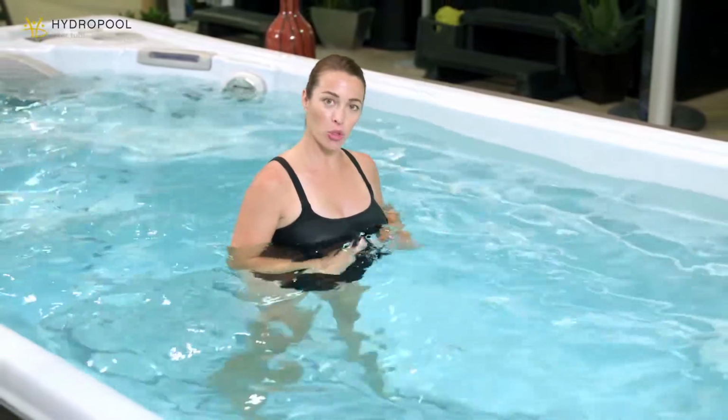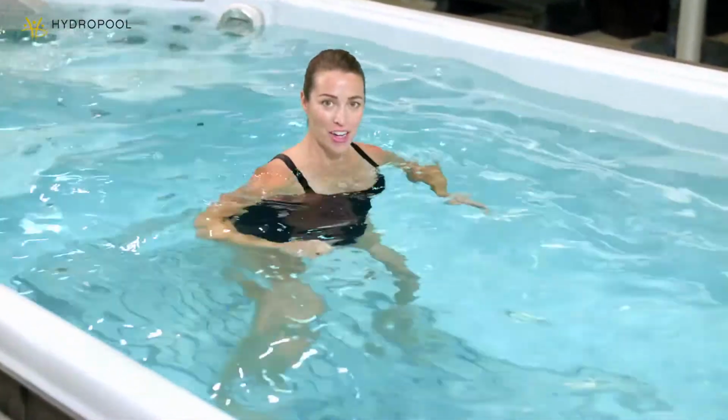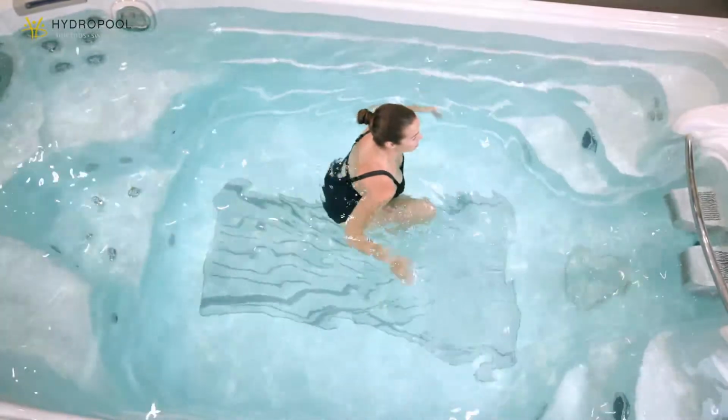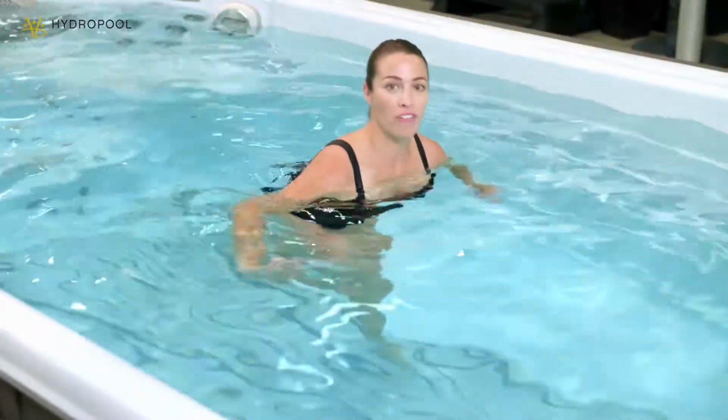Feet are gonna be about shoulder width. Bring those shoulders under the water. Hands are sculling. Shifting your body weight into the left side. Ready? Kick that foot out in front of you and back. Knee comes up to the chest, kick forwards and back. Good. Whatever pace feels good.